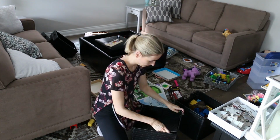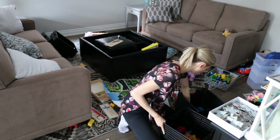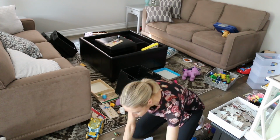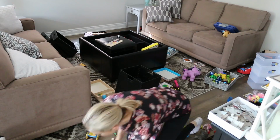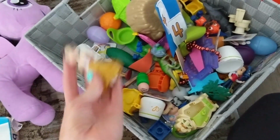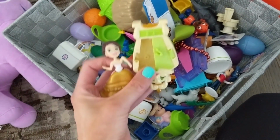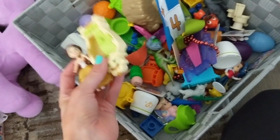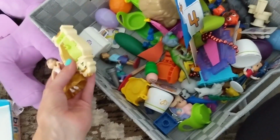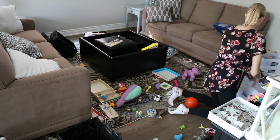Oh my gosh, one of the most irritating things about cleaning up toys is that all of their toys are so small. I have to figure out, does the cow belong with the princess? Or are these people toys? Do they belong somewhere else? And some of these are part of a set. Do I find the rest of the set and make that a separate thing, even though it's just gonna get mixed up again? I don't know. So yeah, it's a process.